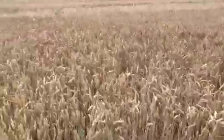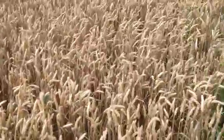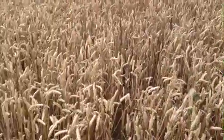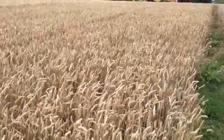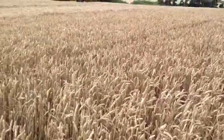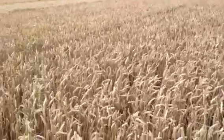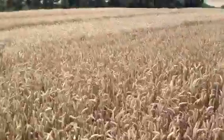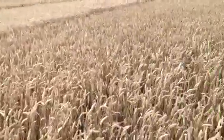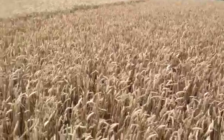Stig is still here, and it's standing very well. No signs of brackling at all. This is the unsprayed, that's the sprayed. There's a small line demarcating the two, but it's just a shame that we've got this new susceptibility to this Warrior race of rust, brown rust, which has come across, it seems, from Belgium, unfortunately.